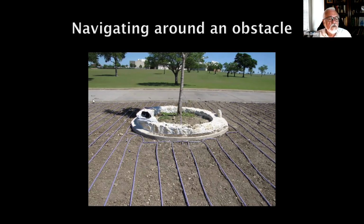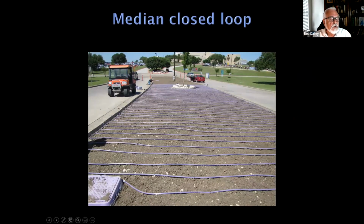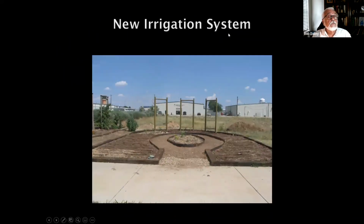So it's just a good idea to look at this. A median, this is a closed loop. As I showed you before, this is actually hooked into the meter, and the meter goes in here and it just goes around. They put a line all the way across here and all the way across here. And what this does is, this is a closed loop. So the water comes in, it goes out through all of these lines. It comes in, it goes through these major lines, and then is distributed across these lines. So it's a good way to do it. And if you're running your island in your cul-de-sac, you might think of doing something like this. Here's a new irrigation system. You see how they put this together.